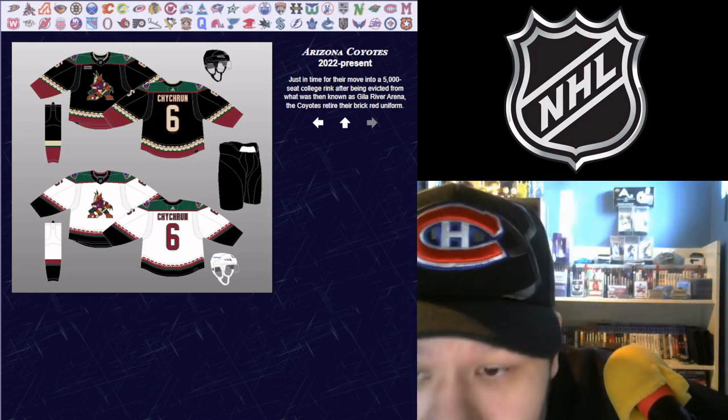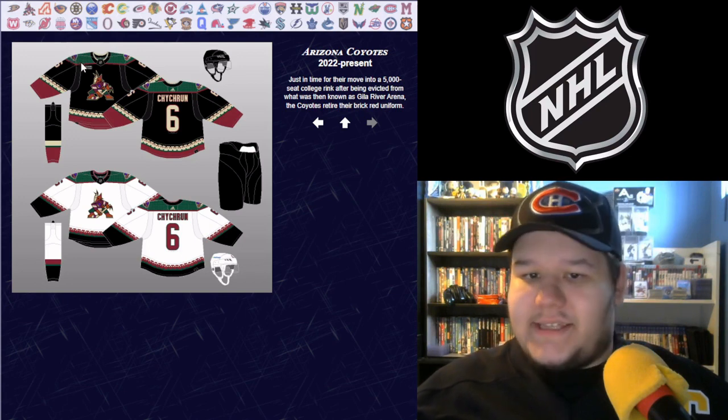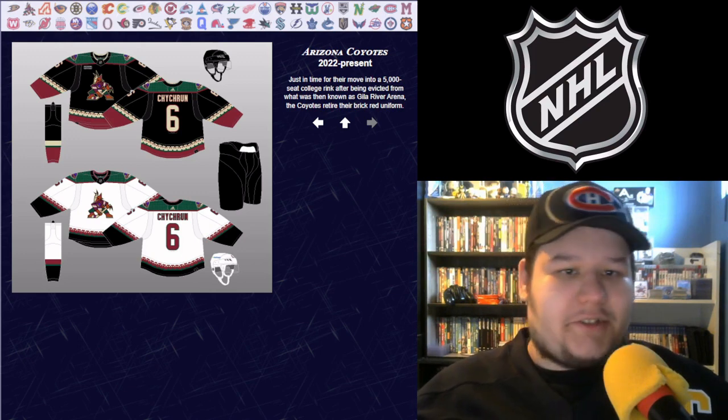Wait, do they even have the Goals for Kids patch? I think they even have the Goals for Kids patch on the, I don't know if you guys can see my mouse, but on the shoulders. That's pretty cool. That adds to the jersey even more. It's just an overall really solid jersey.